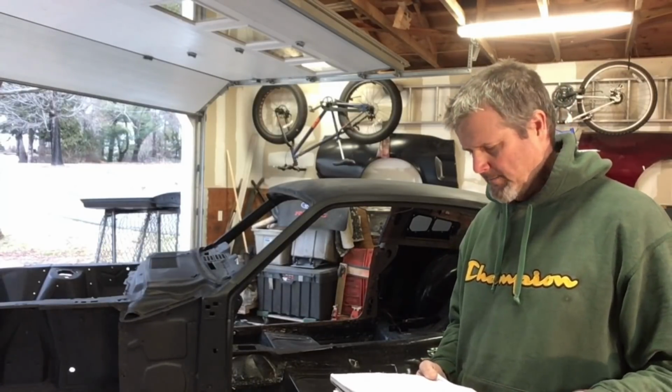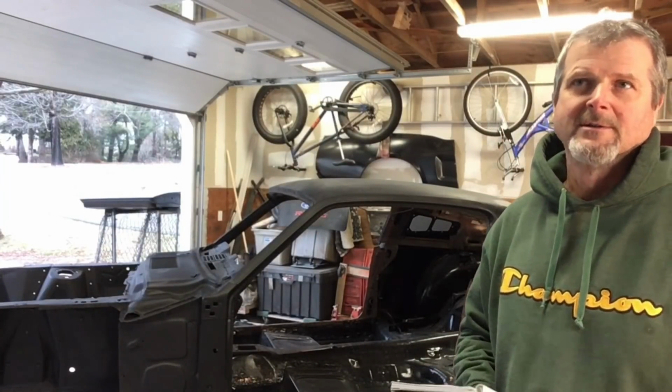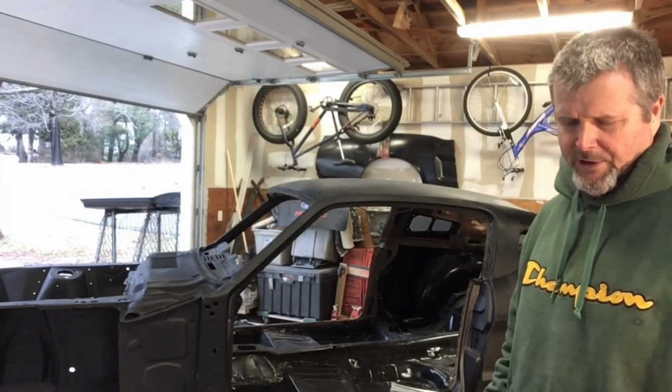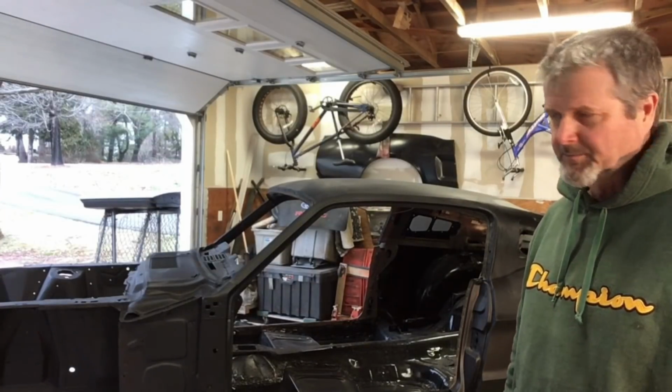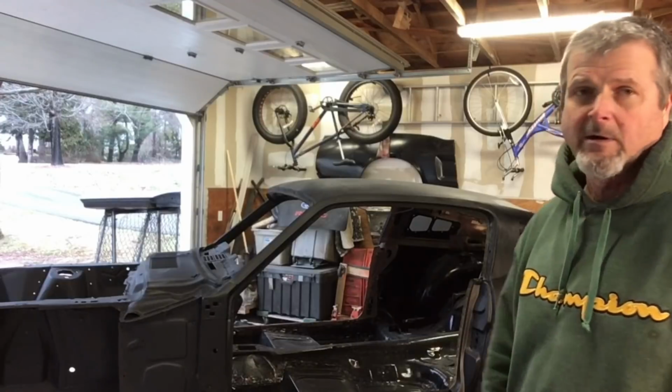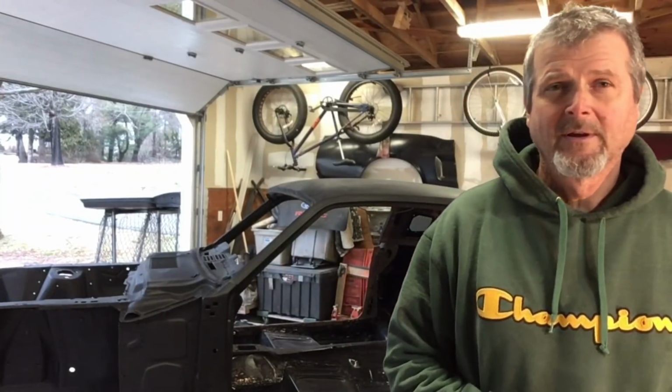It was all covered in boxes. It was very difficult to see everything that was going on with the car. But it looked pretty good. It looked pretty straight. This car, when I bought it, came with tons of parts. Lots of new parts, interiors, all the lights for the exterior, bumpers, fuel tanks, gas lines, brake lines, many things.